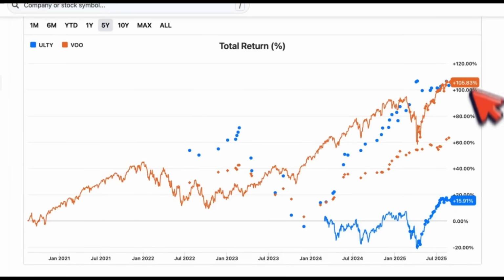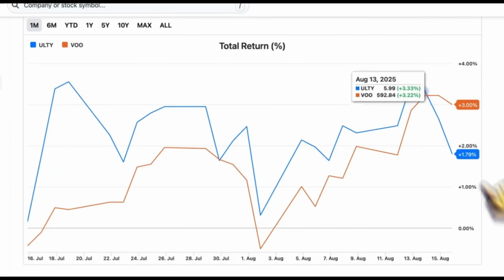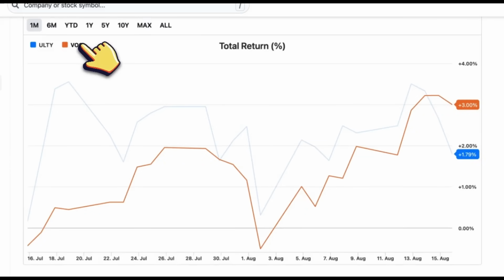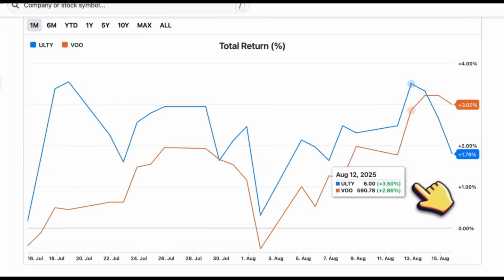Again, we are not comparing apples to apples, but I just want to show you the graph performance within just 6 months, even 1 month. You can see they're going pretty much in sync. So this tells you, putting other things aside, I know this is apples and oranges in terms of what these two funds do, because they do different things. ULTY is for income investors, and of course S&P 500 VOO is for general market investors and growth investors. But the main point I want to show here is the performance chart, that they are going pretty much the same.